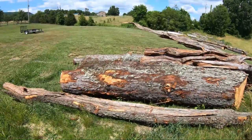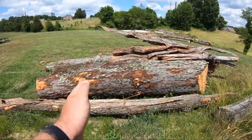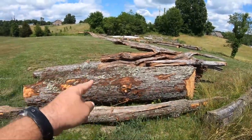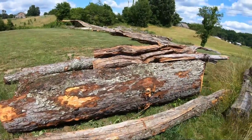Got a little bit of a sweep to it. I may have to come in here about right there and make a 4-foot log with the crotch and then an 8-foot log. Got a pretty good bow in it on the other side. I'll have to see what happens whenever we pick it up with the tractor and get ready to saw it.